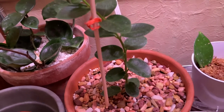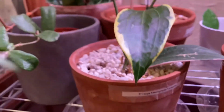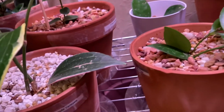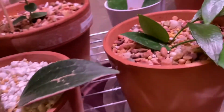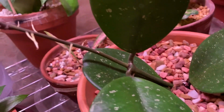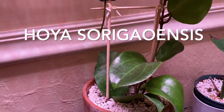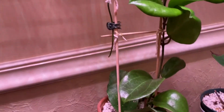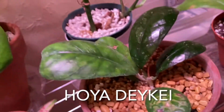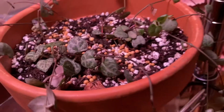This one is Hoya Cumingiana. This is the propagation of the Microphylla. This one here is Hoya Gracilis, Gracilis obovata. Hoya obovata. Hoya sorigaonensis. Sorigaonensis. And this is Hoya dickii. And of course, this is String of Hearts.